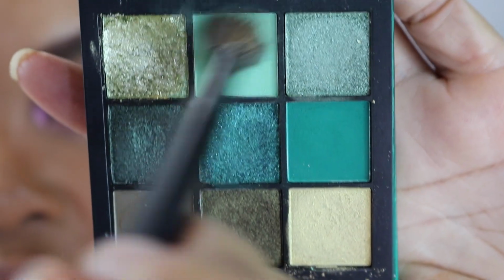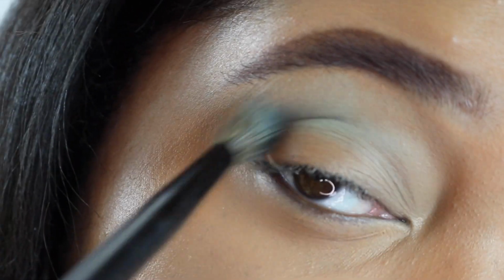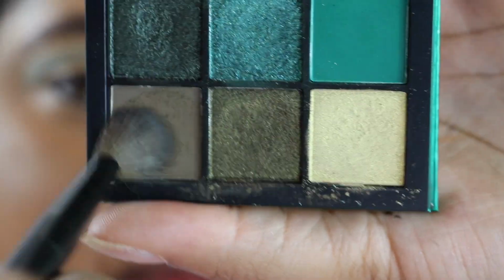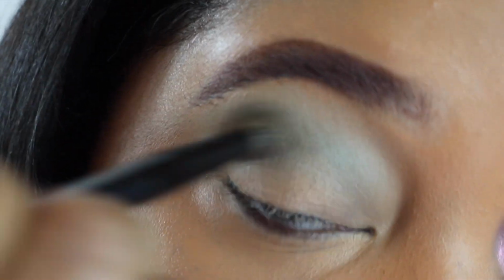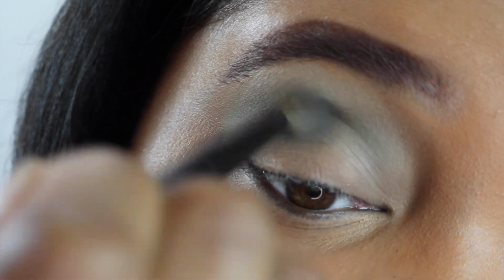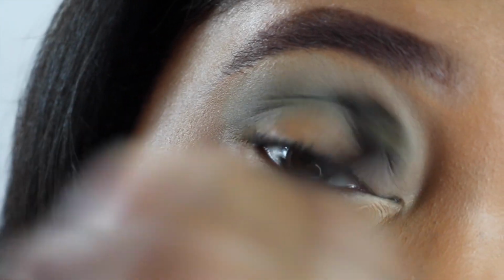And here's the eye tutorial for this palette. Fluffy brush and this top color. Let's take that here. Fluffy brush in this color. I actually am going to apply that pretty much over that other color. I'm not going to cover it all the way up, but I do want to deepen up that color.